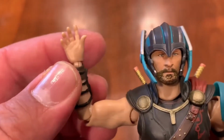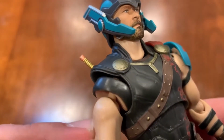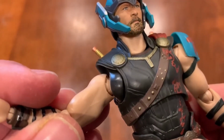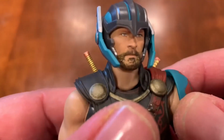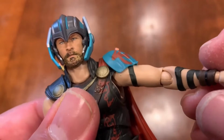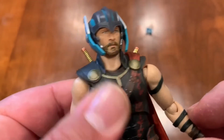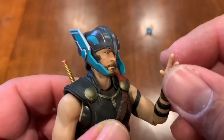Nice expressive hands. It's got a pretty complicated joint there on the shoulder. Look at that. The part of the shoulder pulls out and whoops, pops out entirely. It's a very, very nice shoulder joint. Allows for some butterfly action. Looks like we might have a little impedance from his shoulder armor. Oh, yep, there it goes. So there's one little problem, although it looks like it'll snap right back in there.